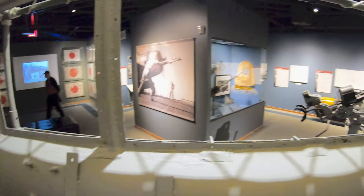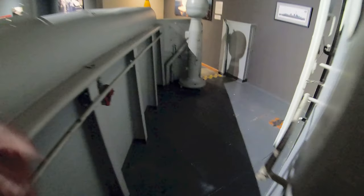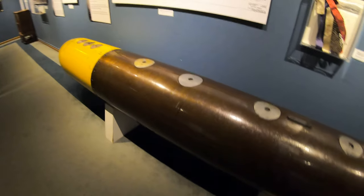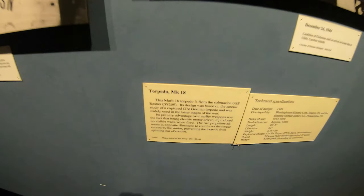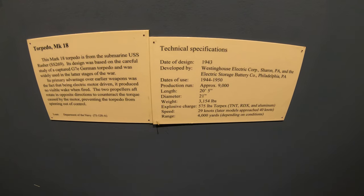All right, some other little things up here. And this is all about the Navy here, I think. So we'll go back out here and come back off here. Well, we have a torpedo over here to show you. There's my hand there, so you can see this guy is pretty big here. This is a Mark 18 torpedo. Mark 18, dated design, 1943. You can stop the video if you want to read that.